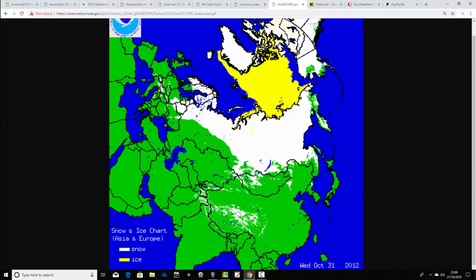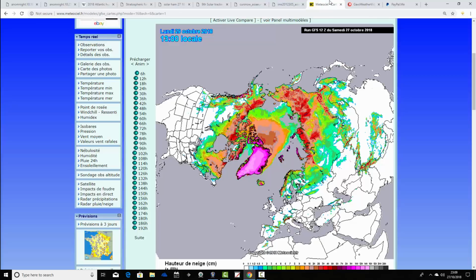I've always thought what happened there through the final days of October 2012 was probably quite pivotal in terms of telling us that the Siberian high would likely be coming our way through that winter. And we know that eventually 2012-13 did turn into a very cold winter. Now, this finally is how the GFS model is forecasting snow cover to develop through the next few days across Russia.